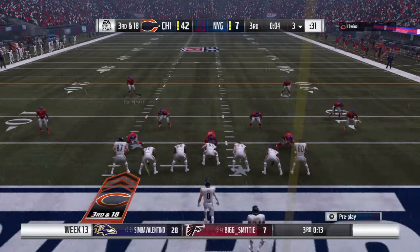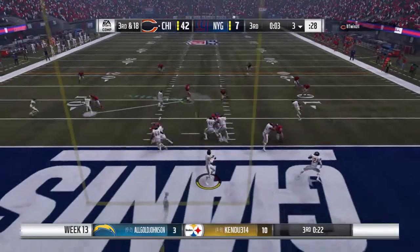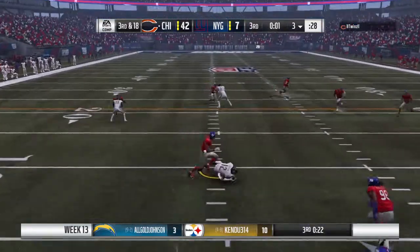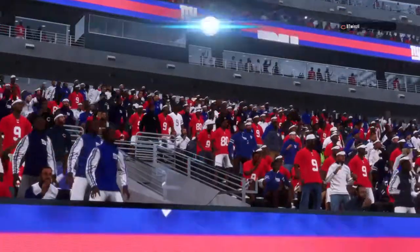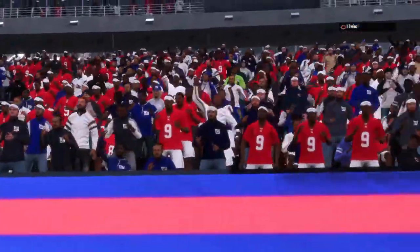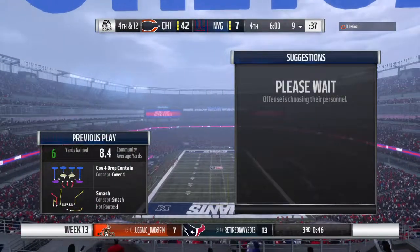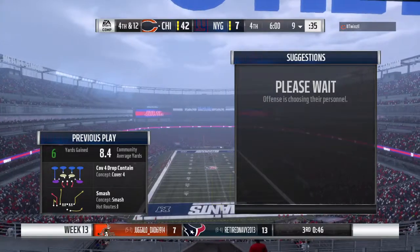The Bears on third down. They've been okay, 2 for 3 thus far. This will be a tough 3rd and 18. Middle of the field, it's Robinson. Back now here at MetLife Stadium. And this is a blowout so far as we get set for the fourth quarter. A very one-sided affair.